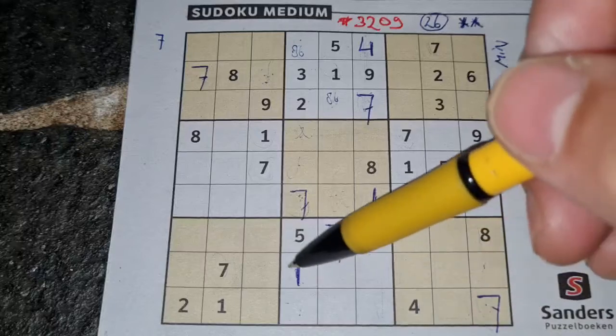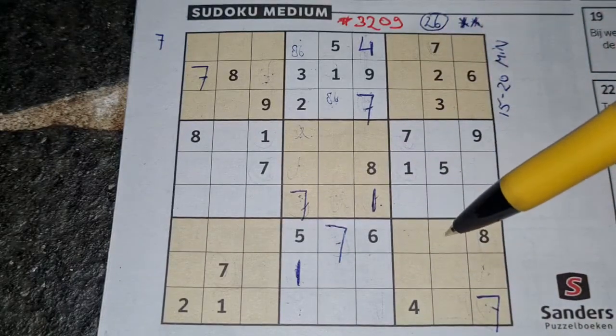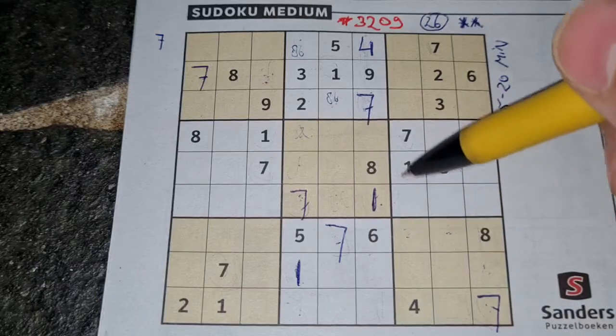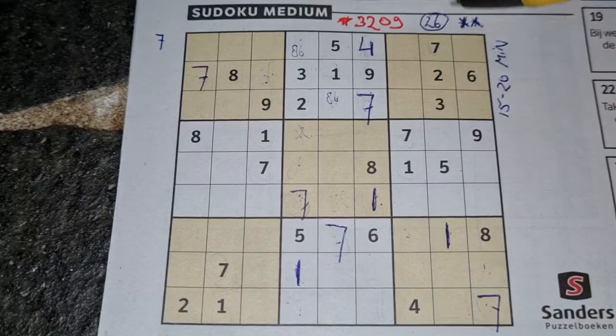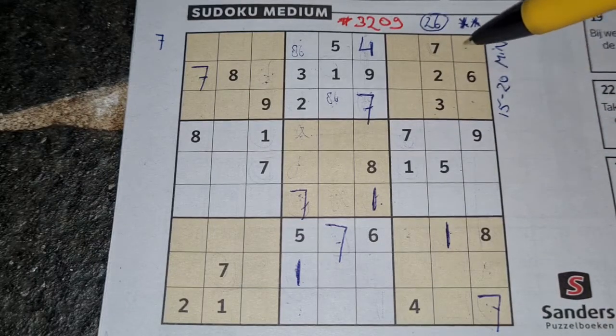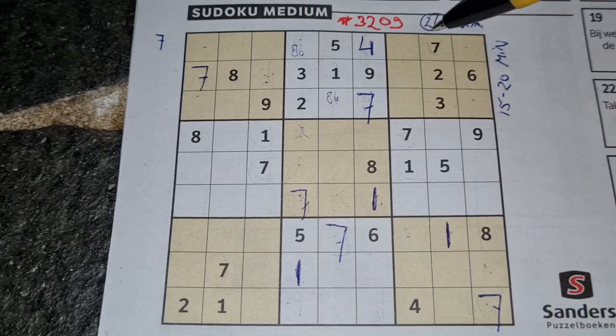1 in the last row, 1 in the row above. So in that row, the only 2 places for the 1 should be here or there. We see there 1, so 1 should be there. And now I cannot continue with the 1. Let me see another digit.